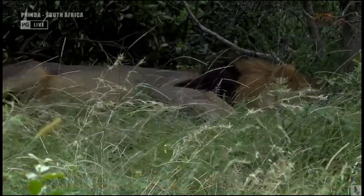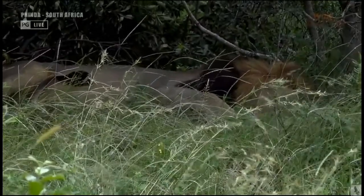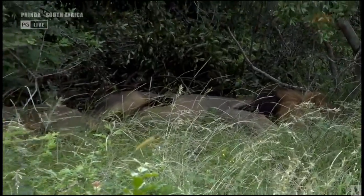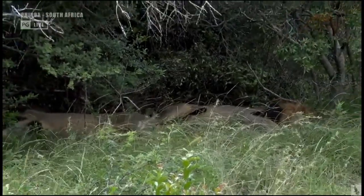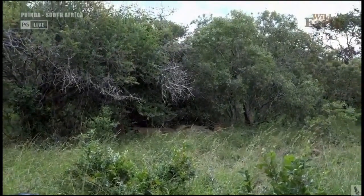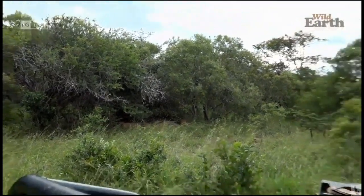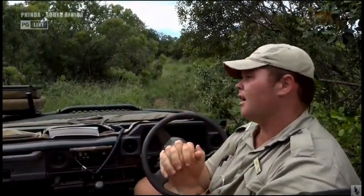So as youngsters, they would have spent time with the pride, with their mom. And at around 2.5 to 3 years old, these males would have been kicked out by a dominant male of the area where they were. So these two males, we actually brought them into Phinda from another game reserve. And on Phinda, because we are fenced off, we actually have to swap the males quite often. So we swap them about every 3.5 years or so, just to get that genetics going within the pride. Otherwise, if we do keep the same males, they could sometimes then potentially mate with their daughters.